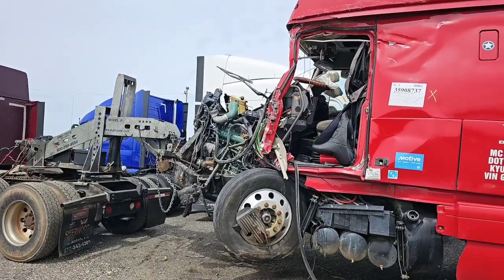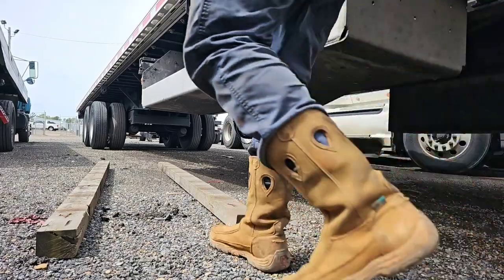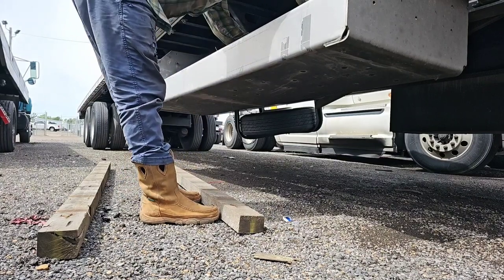Something under this front wheel, so I can level it out. So gotta find something. So guys, I found it. We'll put it under the wheel.